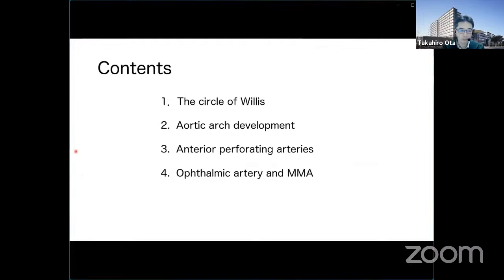This is an outline of my presentation. The functional arterial anatomy of the brain covers a vast number of topics, so today I will discuss a few of them. First, I will give you a discussion about the circle of Willis. Then I will show you the aortic arch development and some examples of great vessels. Third, the anterior perforating artery is a topic. Finally, I will show you some cases with the anastomosis between the ophthalmic artery and middle meningeal artery. Let's start with the circle of Willis.